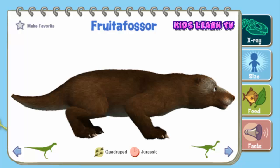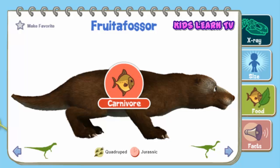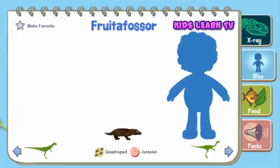Fruitifossor. Fruitifossor was a chipmunk-sized mammal from the late Jurassic that resembled a modern-day armadillo or anteater. Like those animals, Fruitifossor probably fed mostly on insects like termites and cockroaches. Fruitifossor was an insectivore. Let's compare it to something we know the size of, a kid like you.